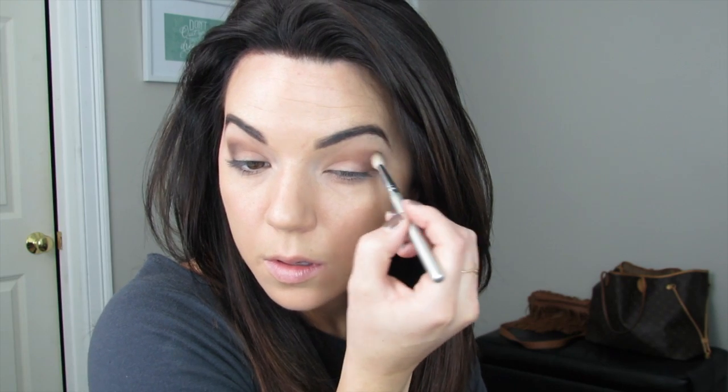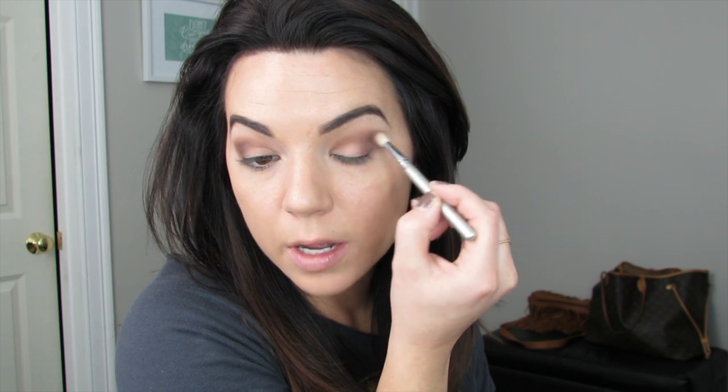Okay, so now going in with a more defined fluffy brush, I am going to pick up the darkest color in the palette, which is a dark brown, and place that in the outer V. I'm going to be a little more gentle with this because I don't want it to be too smoky, but it's still those circular motions, keeping it in the outer V. I like to make sure that while I'm laying down color, I'm using circular motions to make sure everything is blended. Again, I always go back with a fluffier brush and lightly dust the edges. I like to make sure that you really can't tell where the makeup starts and ends.